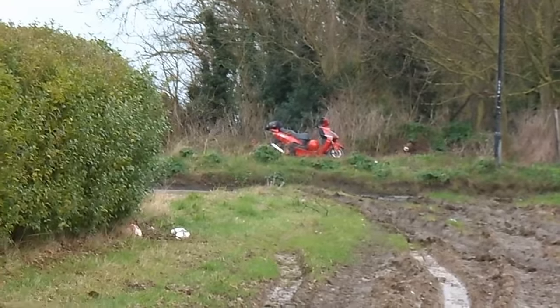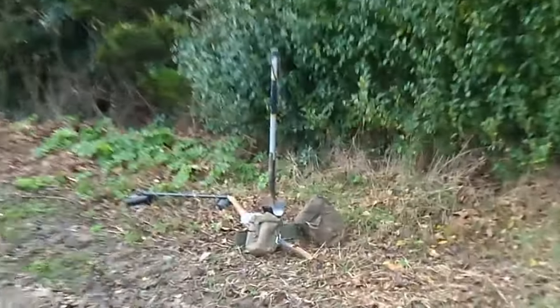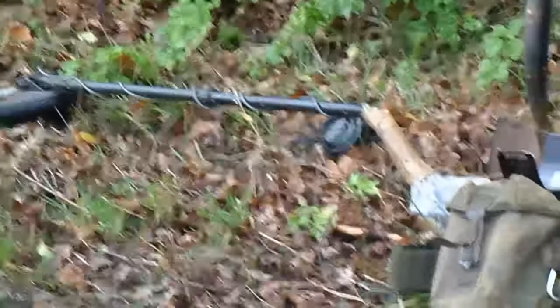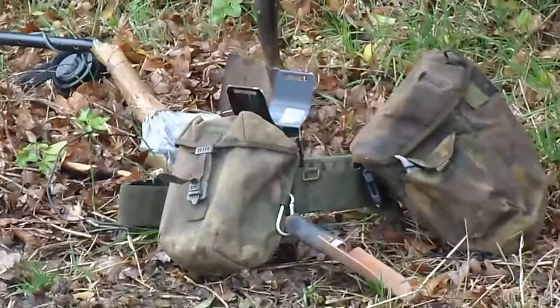There's my transport, my little ped. There's all my gear. White's Classic 1, my brother's metal detector. My one's broken, so I've kind of borrowed it. Homemade spade, a beast of a handle.